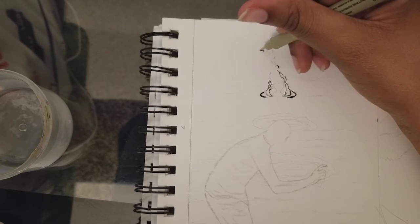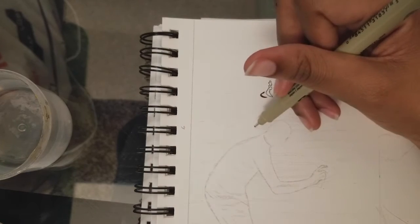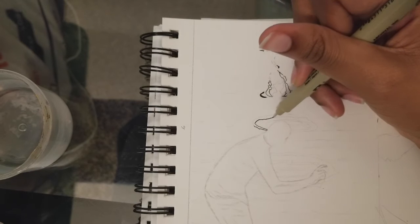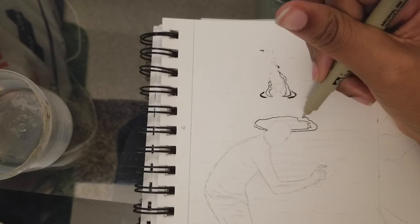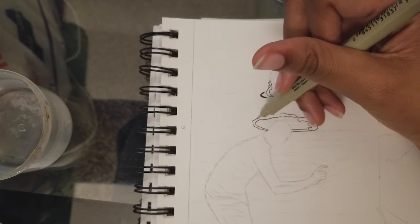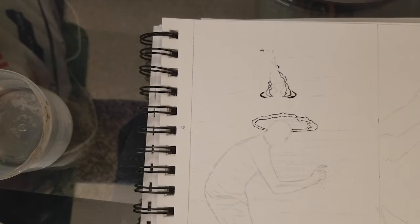So I decided to go ahead and do the pencil sketches first, and I did them side by side so it'd be simple for me to just scoot the paper over so that my camera would get a good view of both of them.